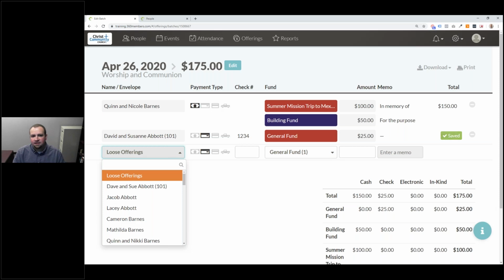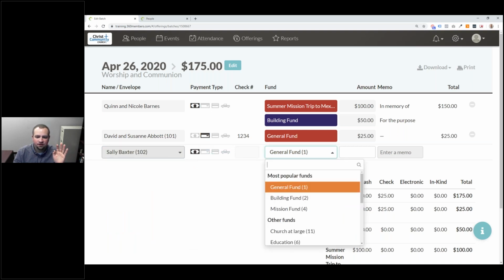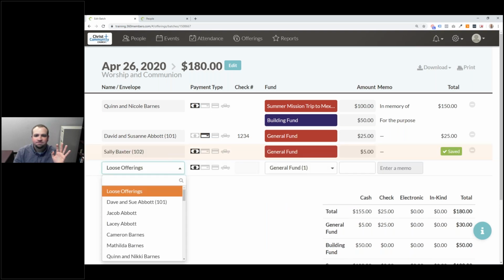So let me try that again. I'll do it with my left hand up here, my right hand over here. 102 for Sally Baxter. She gave cash. 1, enter. It was for the general fund. Enter. It was $5. Enter. Move on to the next one. You see that kind of efficiency?